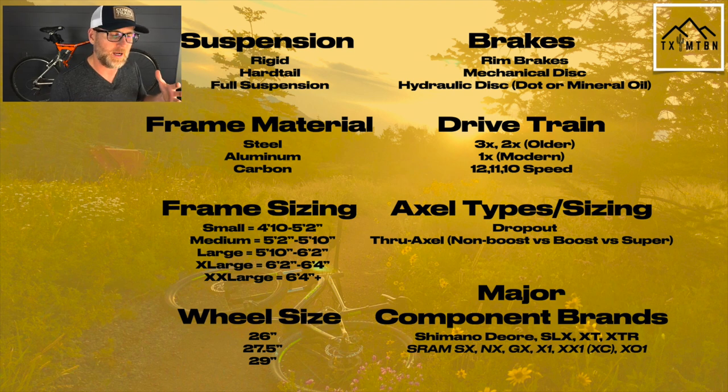And then your modern bikes are going to have a 12 speed, 11 speed, or 10 speed with that one by combination. Axle types and sizing: the older bikes are going to have a dropout where you loosen the axle and drop the wheel out. More modern bikes have a through axle, which means the axle goes through the wheel hub, and you've got non-boost versus boost versus super boost within the more modern axles.